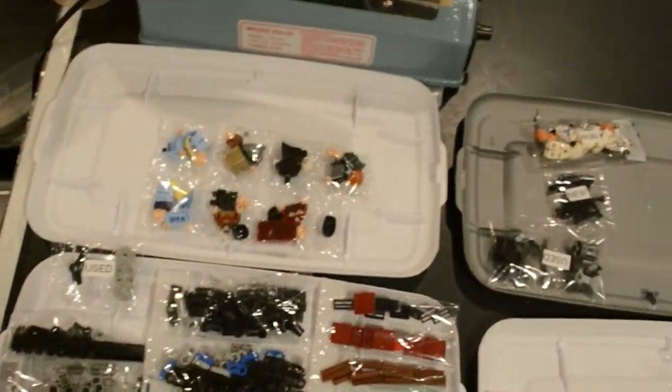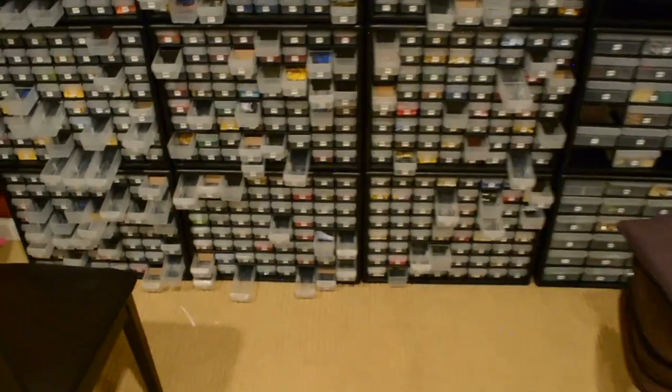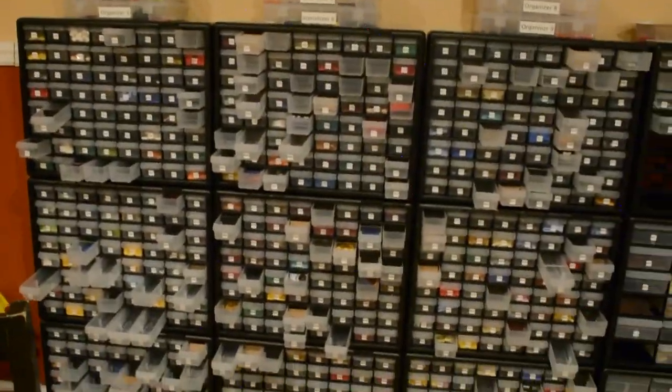And that really wraps up today's orders. Again, this is really what, oh, sorry about that, bad focus. Yes, so this is what the wall is looking like right now. Lots and lots of open drawers. Maybe if I show you guys from the side, you'll get a little bit of a better perspective. If you look at it like this, it doesn't look that bad. But when you see it from the side, yeah, there's a lot of drawers open.